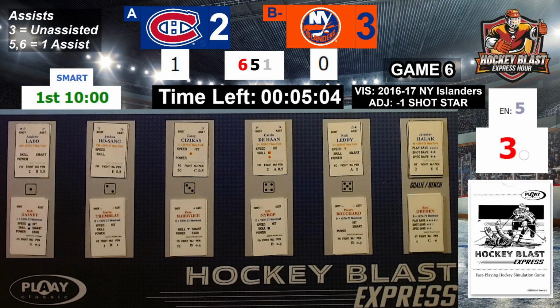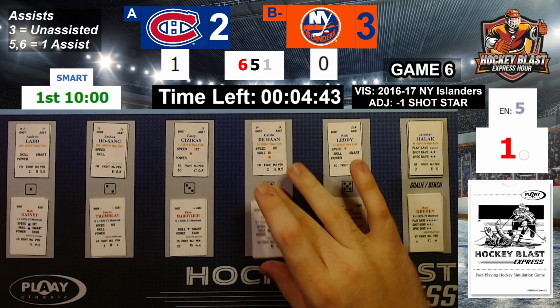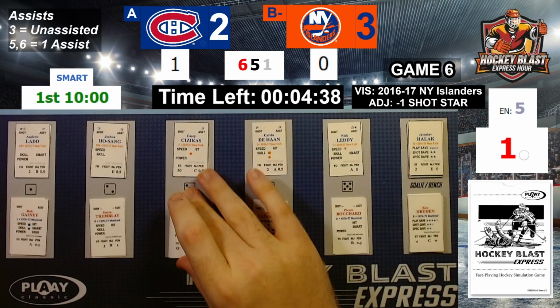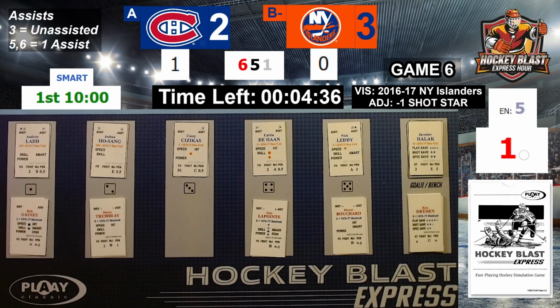5. So it's a choice player. So we're going to roll the red die. 1, 2, 3, 4, or 5. 6 is an automatic reroll. Reroll. Player number 4. That's Bill Nyrop. Bill Nyrop will score the game's first goal. And 1 assist will be handed out on the play. How about we give it to Pete Mahavlich? So Nyrop from Mahavlich will score the game's first goal.